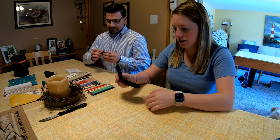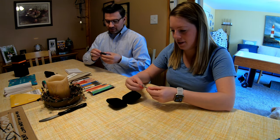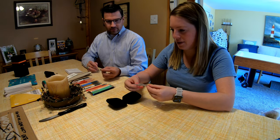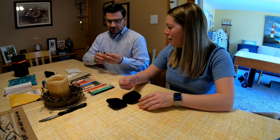Yep. Oh, yeah. So I've ordered a couple before. I wasn't a big fan of them, but this is decent. The world's smallest tools. What is this called? Allen, right? Yes, an Allen key wrench.